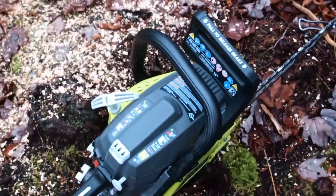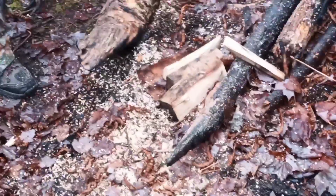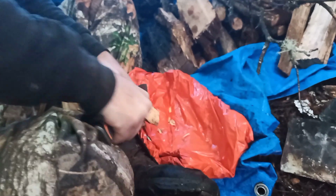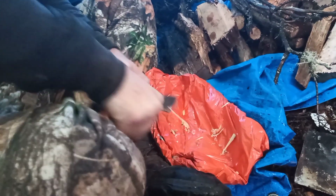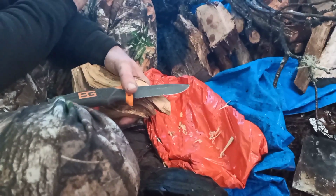It won't take much to get this cracked. It's not very sharp. This is the Bear Grylls Gerber. I'm just gonna get a little bit of shavings there because there's nothing out here to use. Everything is wet. It's been just raining. We're in January in Atlantic Canada, and it's 7-8 degrees Celsius. We should be skating on the lake. Everything is just so wet.